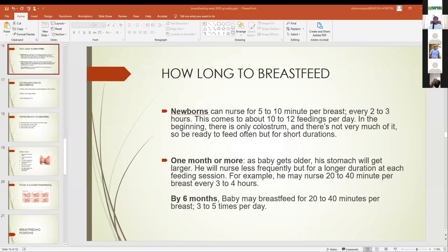Two to three hours on one breast? No, no, no. Five to 10 minutes on each breast every 2 to 3 hours. Oh, okay. You get it. And as the baby grows older, you breastfeed about 20 to 40 minutes on each breast every 3 to 4 hours. Okay.